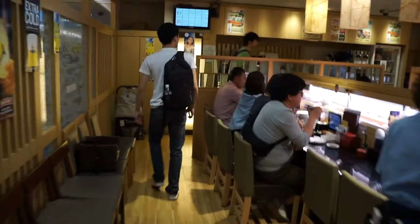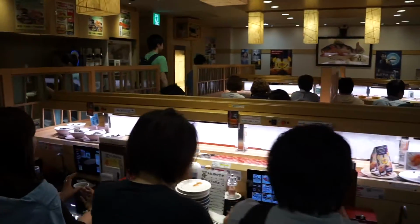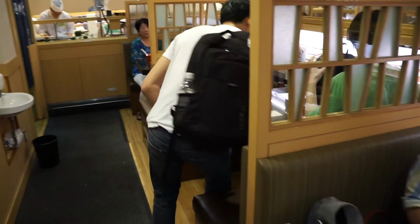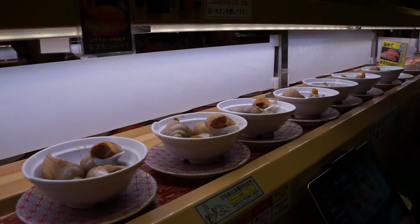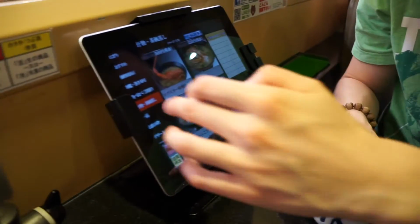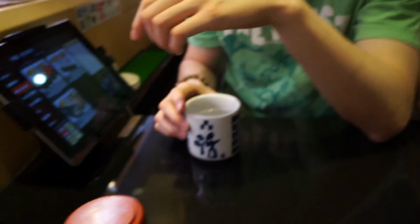We finally get a seat. Yay! So at this restaurant you can choose between a rotating table or ordering off an actual table. So you can either order or... Let's order sushi? Order from here. Yeah, let's order.